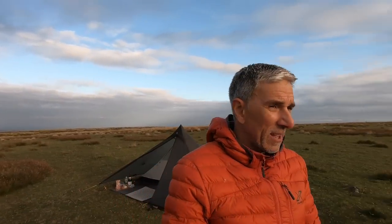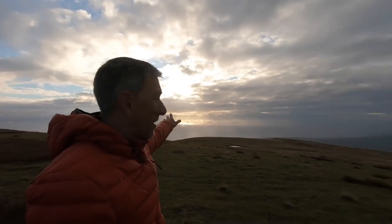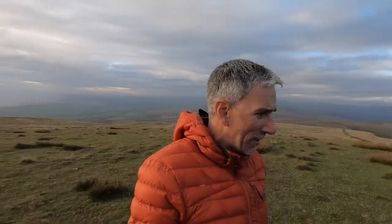But got the solitude here. Looking forward to sunset over there and then sunrise over there. So where I've got the tent pitched like this, hopefully I can sort of see both. That's the plan anyway. But yeah, I'm pretty hungry now, so I'm going to start chucking into that lot, I think.